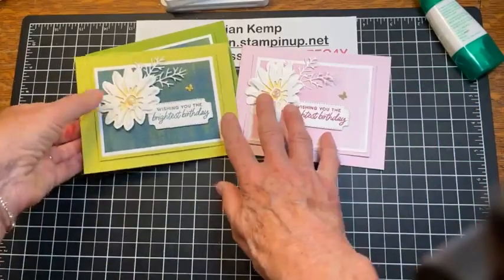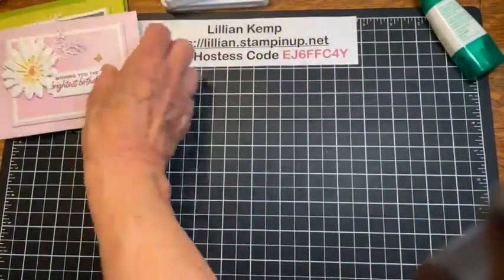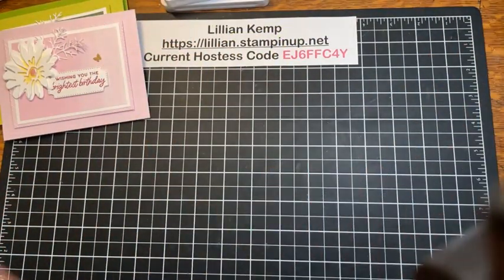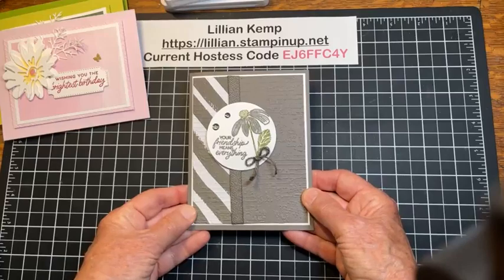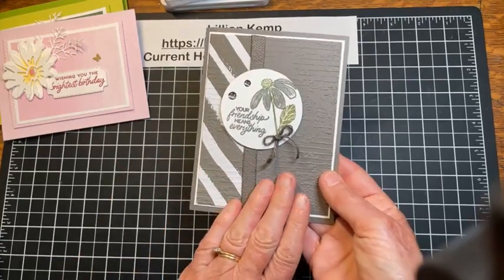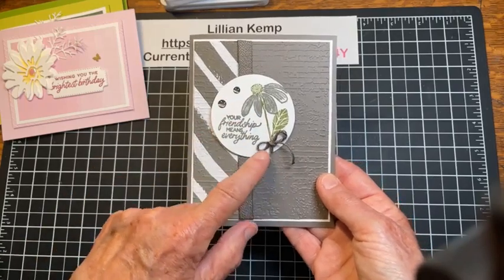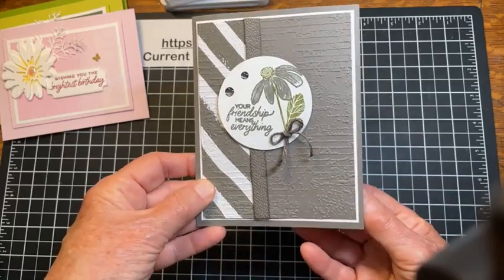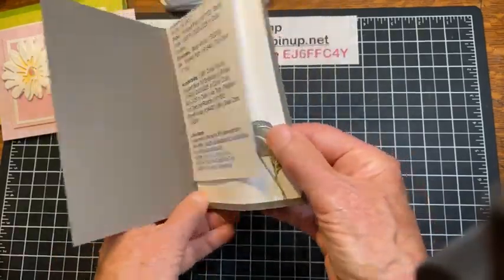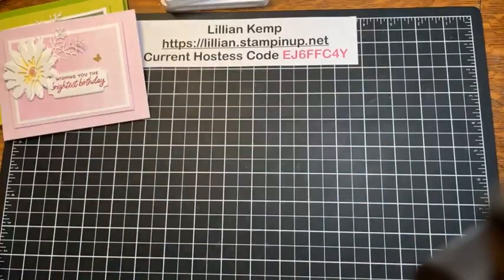Now, I have only made a couple of other things with the Cheerful Daisies. They're definitely on my list to play some more with. Just trying to find the time. But when I did my new In Color Club, the first color we did was the Pebbled Path, and we used the daisy in Pebbled Path. And it might not be what you would think to use a daisy for, but it seemed to work. I quite liked it. And so this was the card that the In Color Club got.